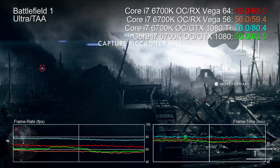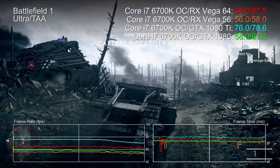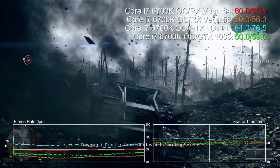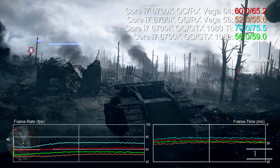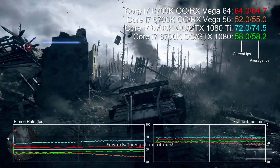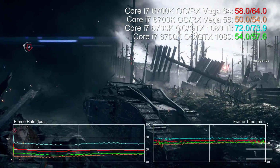Okay, so we've revamped our benchmarks once more and added a couple more titles to the mix, specifically Battlefield 1 and GTA 5, bringing the lineup up to 12 games in total. This should be more than enough to demonstrate the relative power of each of the products tested, the strengths and the weaknesses. And of course, you can jump straight to the video description below to head straight to the game of your choice.